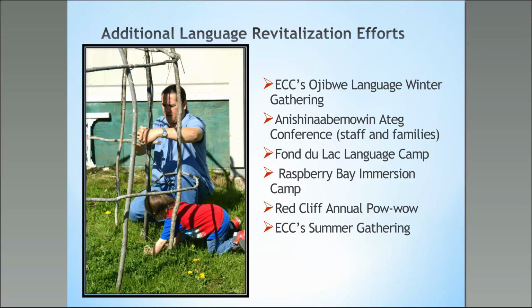The summer gathering really has become a highlight of the end of our program year. It's an outdoor event. We hold it over 3 days. We bring in various cultural providers to teach different activities such as dream catcher making, cradle board making, hand drum making, birch bark work, language lessons, storyboards. We have brought in a petting zoo and a variety of other kid and family friendly cultural projects.